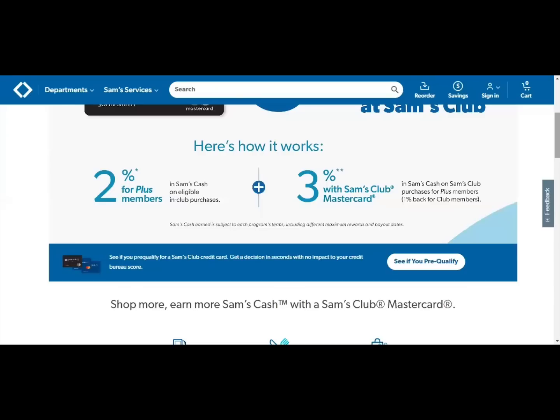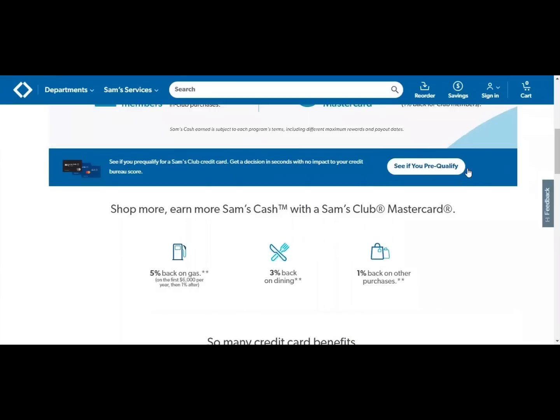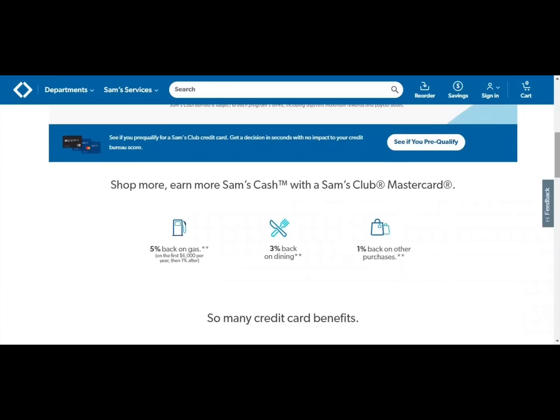So Sam's Club do have two different types of membership. The basic membership, which is $45. Now, you're going to have to, at bare minimum, have that membership, and it's $45 annually. And I believe the Plus membership is around $100, and you get more bonuses when you have the Plus membership and the card. But in order to even see if you pre-qualify, you have to be a member of Sam's Club to apply for this credit card.